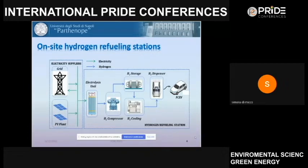In this slide, you can see the layout of the proposed on-site hydrogen refueling station. Let's look at it together. The hydrogen production occurs in this component: an electrolysis unit that is fed by both the grid and the PV plant. As I said in the previous slide, we considered several management strategies which involve the annual electricity share between the grid and the PV plant for feeding the electrolysis unit so that the hydrogen production can occur.